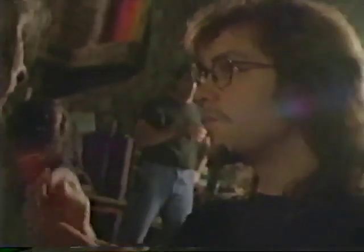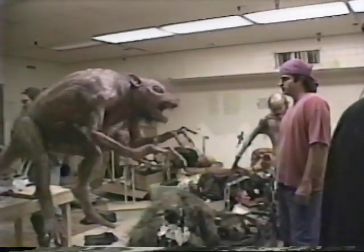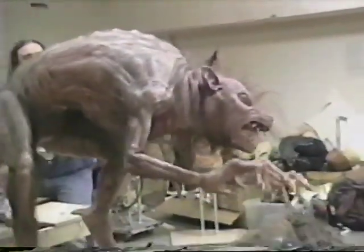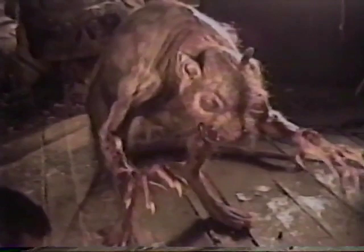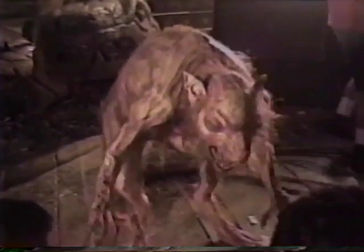For a scene where a rodent vampire attacks George Clooney, a cable-controlled puppet is built and tested in KNB's shop. Lift it. We need the head lifted up. There you go. Then it's taken to the set and positioned for the film camera. Raise them up, guys. In the actual scene, the metal and rubber creature gives an explosive performance.